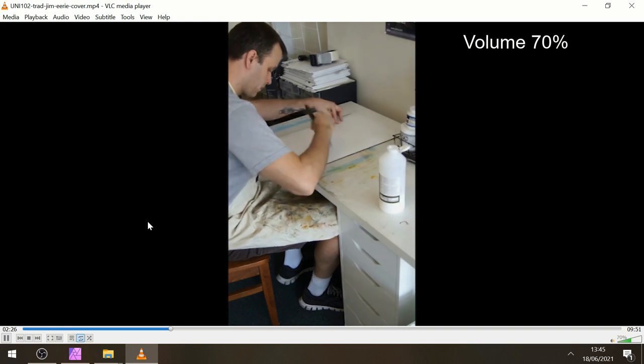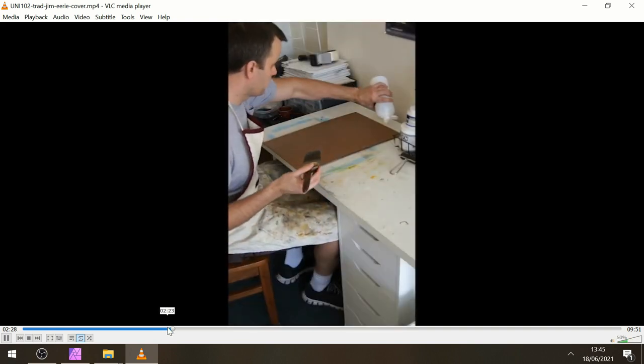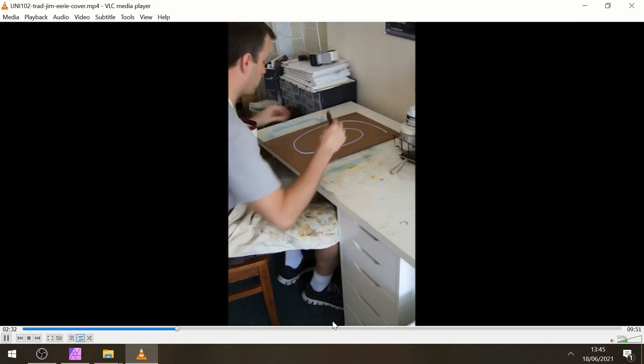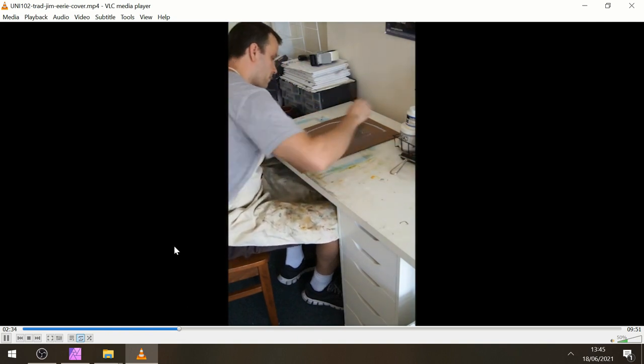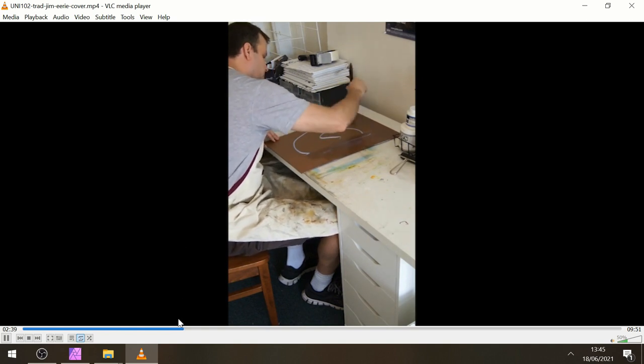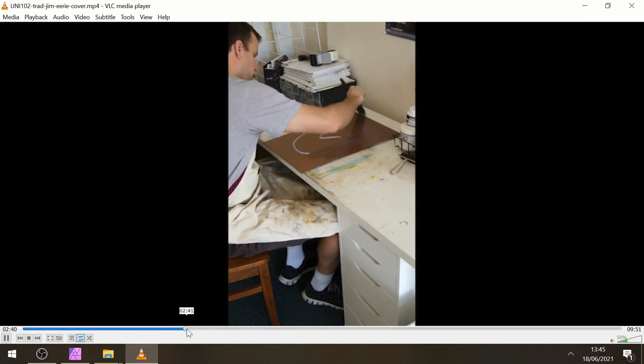Make sure I get all the edges really good. He doesn't look like what he sounds like, does he? On the front of the masonite. He sounds like a big muscle man. Working in really good. Actually, he sounds like a black man.